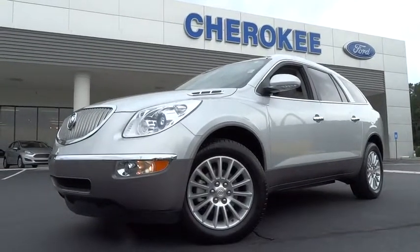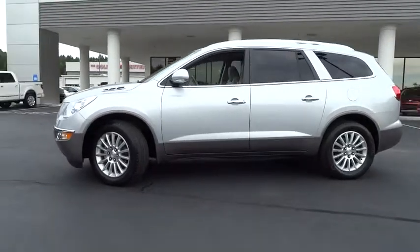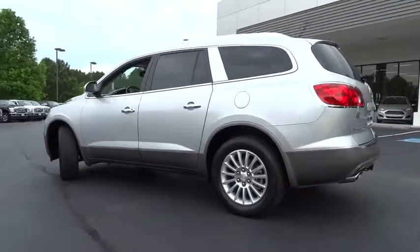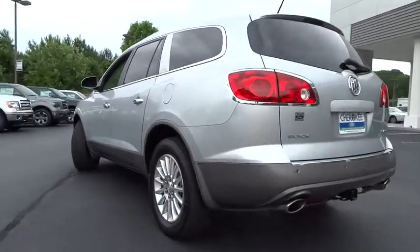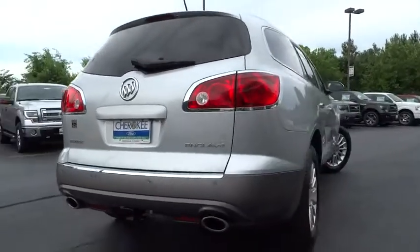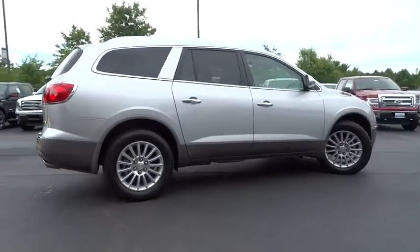2012 Enclave. The Enclave offers three rows of seats, standard, with seating for up to 8 passengers. Not only is it roomy and stylish, but Buick really did its homework on this vehicle. They did not cut any corners and it is priced below $35,000. This vehicle has less than 45,000 miles.